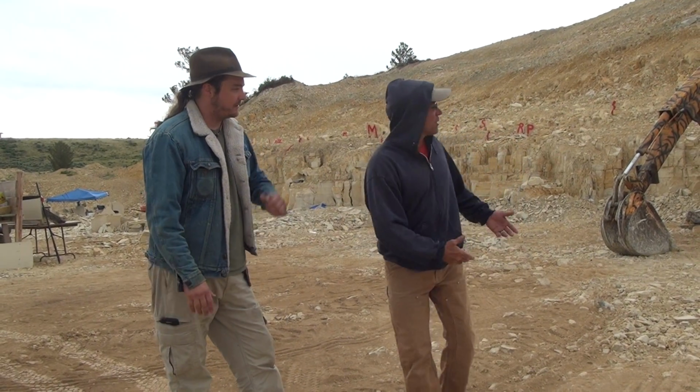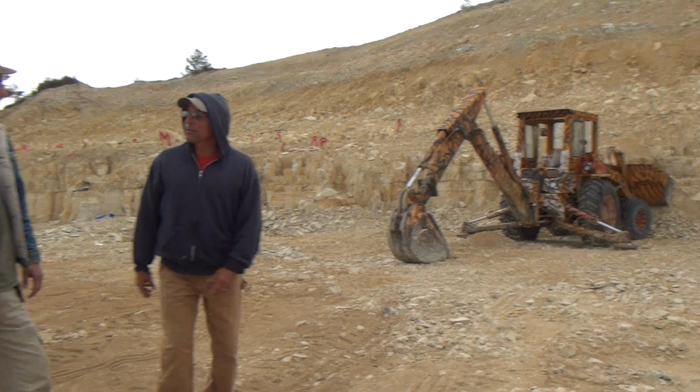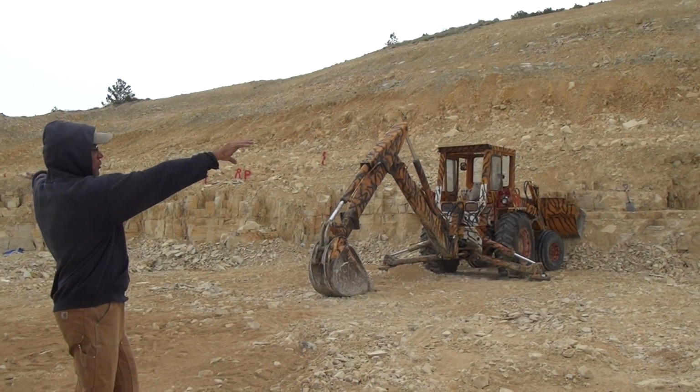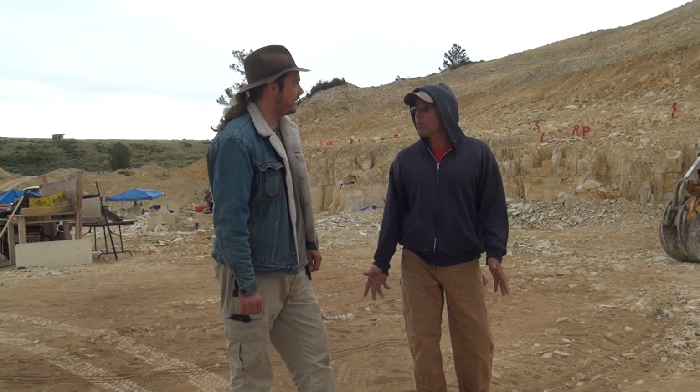Well, actually, that's a great question, because right here, the Tiger, we got it working on doing some excavation. Because what I'm doing is clearing away all this upper overburden stuff, so that people can't have rocks falling down on their heads. I don't want to have that happen.